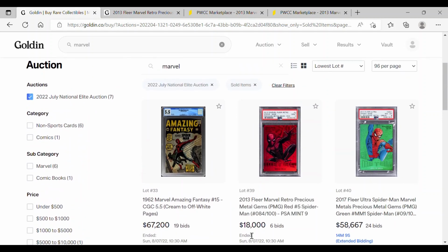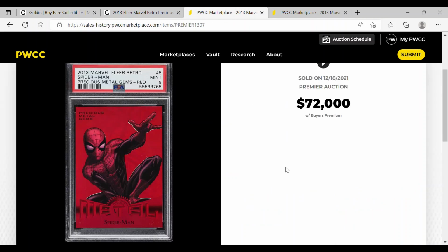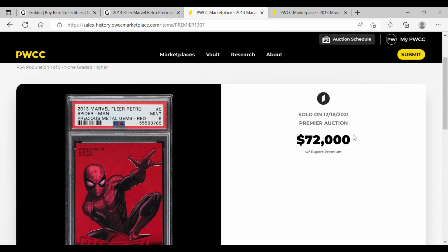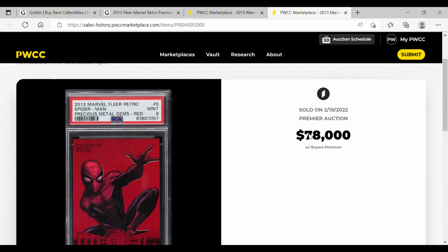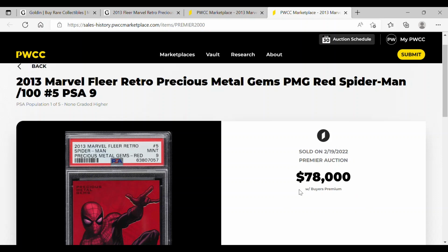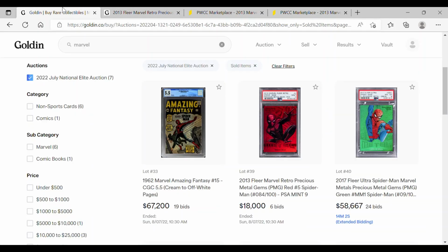But zooming back to this one here, $18,000, let's have a look at what they previously sold for on PWCC in December last year during the movie release. Here you can see 18 December closed for $72,000 on PWCC auction. There was a lot of news about this particular card, right? So a lot of content as well. And the subsequent sale in February, during the high of the Marvel period, was $78,000. Now, not much difference between the one in December and the one in February, but a stark contrast to what we are at today. And let's examine why it is $18,000.